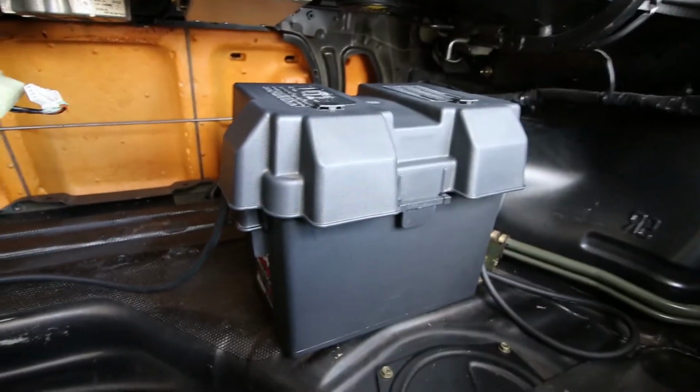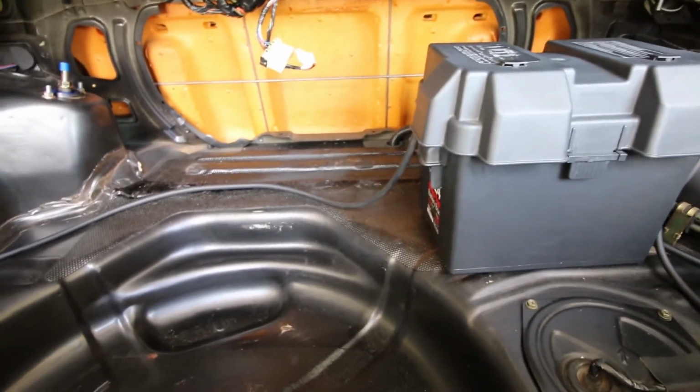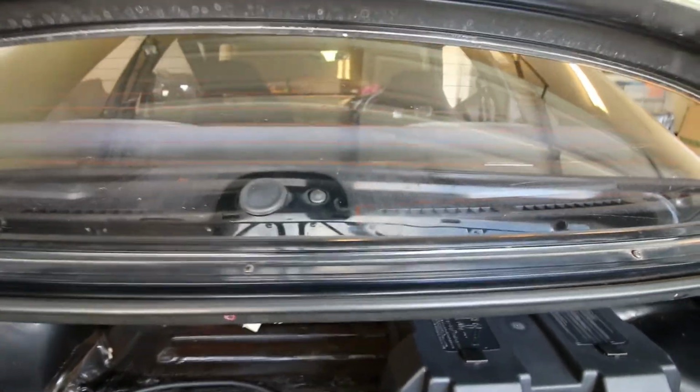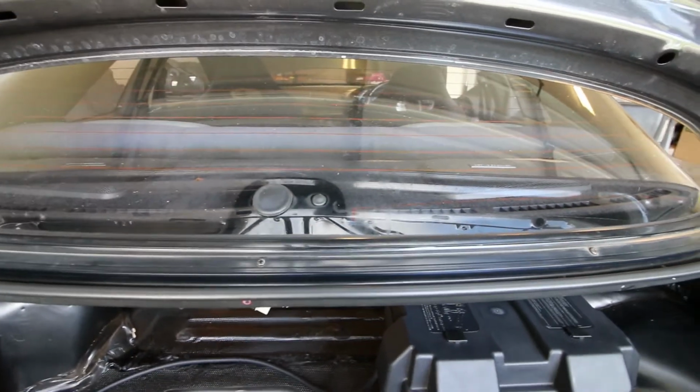But yeah, battery sitting up here. Now, my absolute favorite mod that I've done to the car thus far has to be the removal of the rear windshield wiper. So for those that are looking to remove that rear windshield wiper.